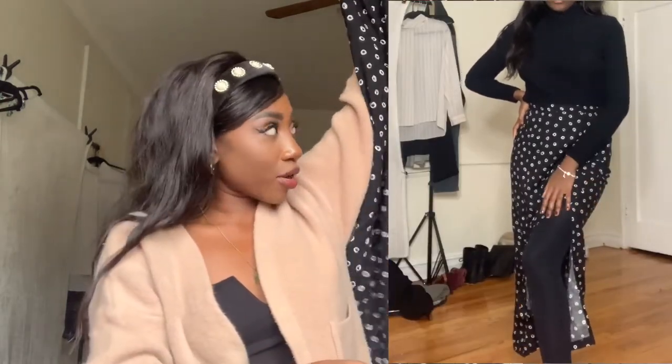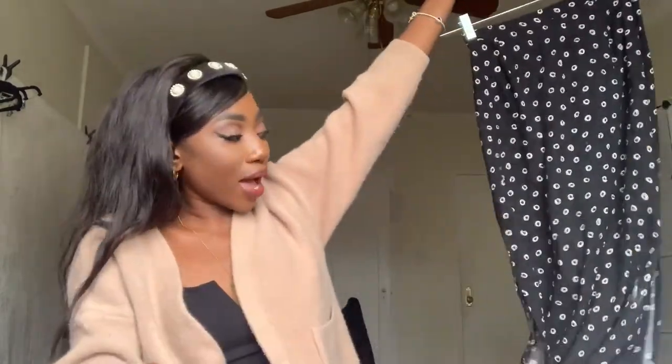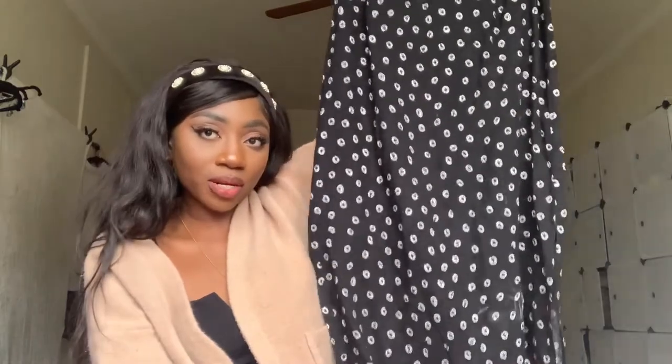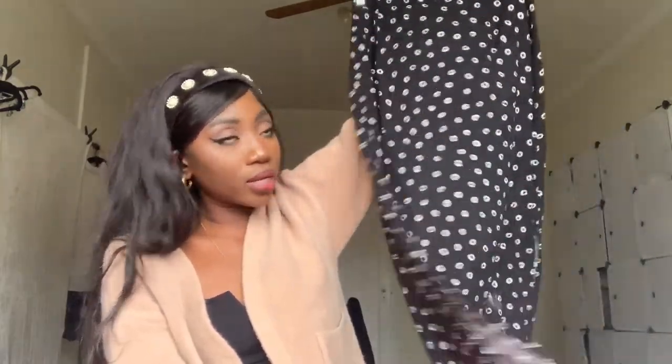And I just think this is perfect. It gives a little bit of coverage and some warmth, like if it's freezing and you're hiding in a cave or something. That's what this is about to do for my legs. I love the pattern. I love that it's black, perfect for fall and winter time. But yeah, this is one of the most recent pieces that I got, so I haven't been able to wear it yet, but I'm so obsessed with this and I cannot wait to put it on.